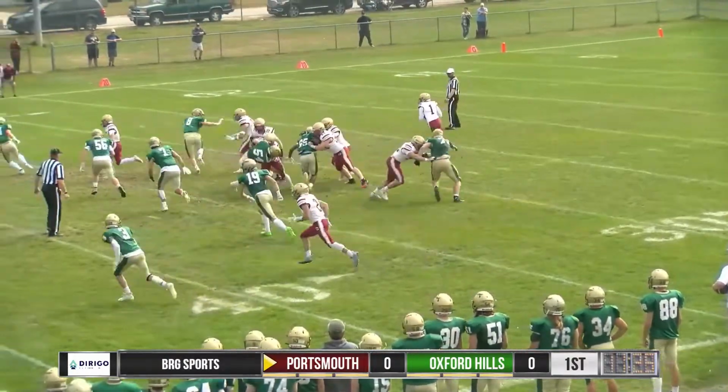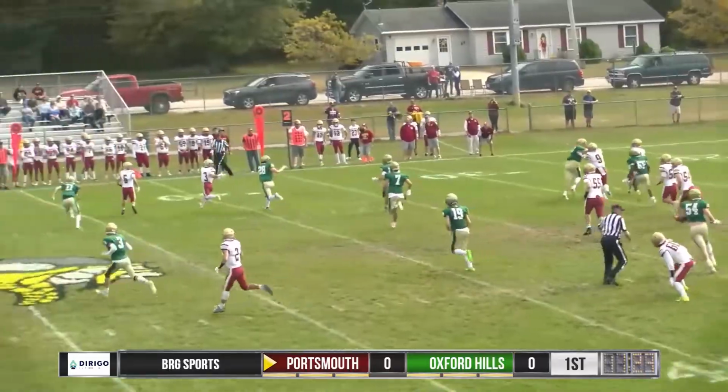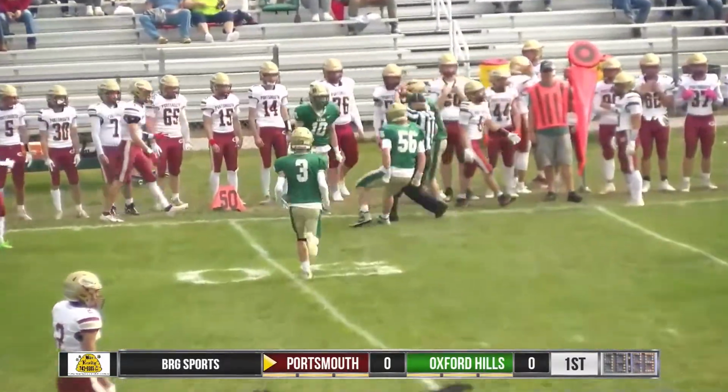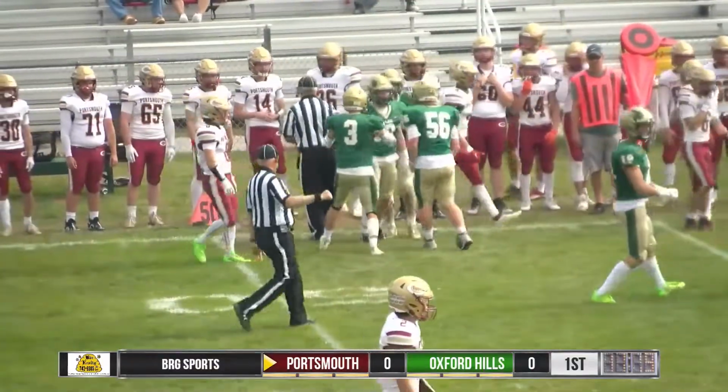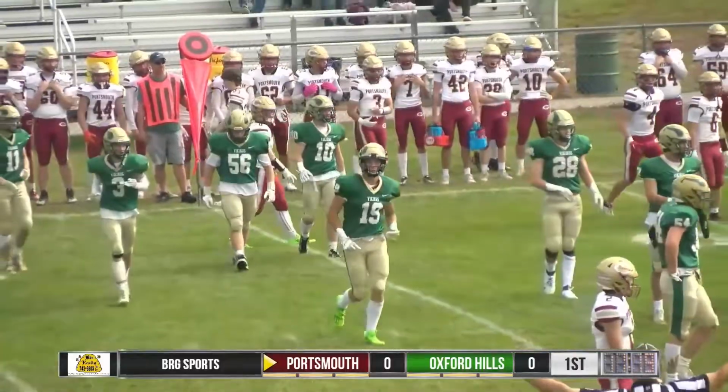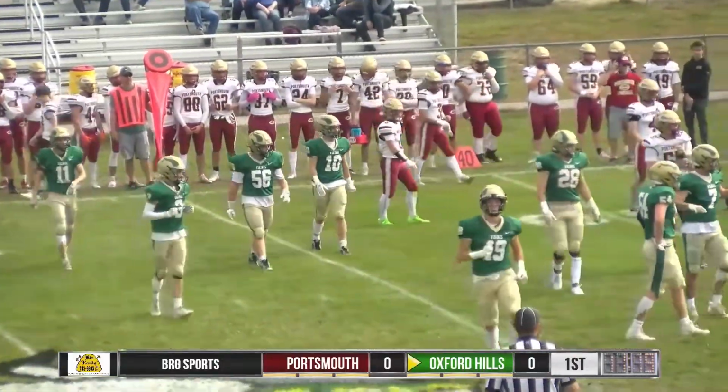Thomas takes the snap and rolls to his right. Thomas looking downfield. Now he'll dump it off, and it's tipped and intercepted by the Vikings at midfield. And making the diving pick, it looked like was number 10, Nick Burnett. The ball was tipped, though, by Hunter Tardif.